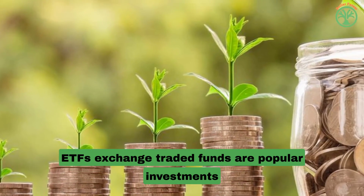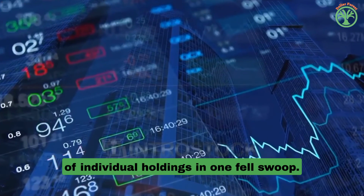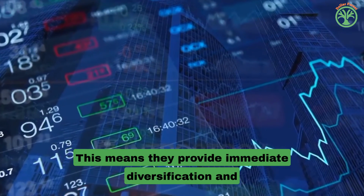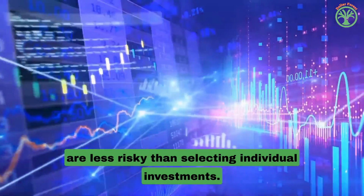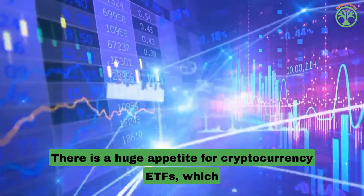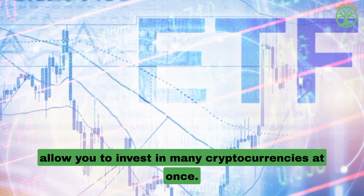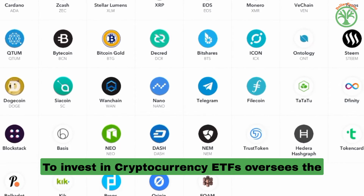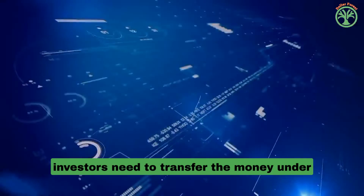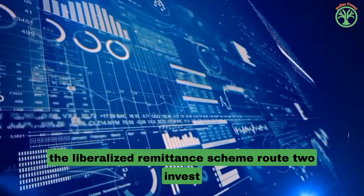Exchange-traded funds are popular investments that let you buy exposure to hundreds of individual holdings in one fell swoop. This means they provide immediate diversification and are less risky than selecting individual investments. There is a huge appetite for cryptocurrency ETFs, which allow you to invest in many cryptocurrencies at once. To invest in cryptocurrency ETFs overseas, the investors need to transfer the money under the liberalized remittance scheme route.